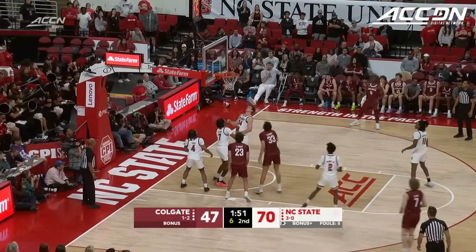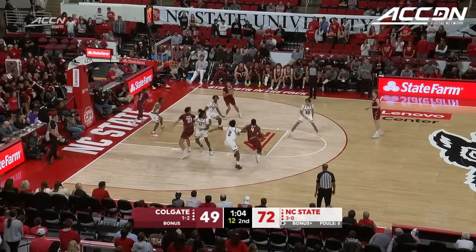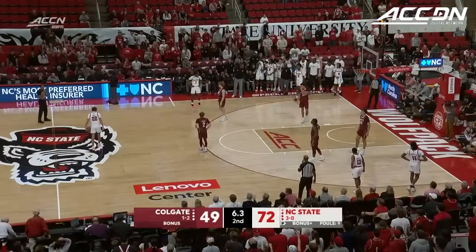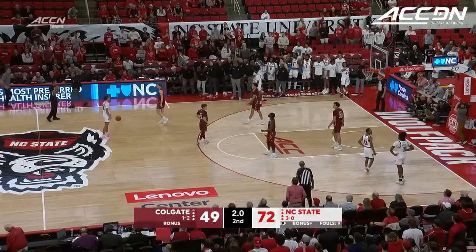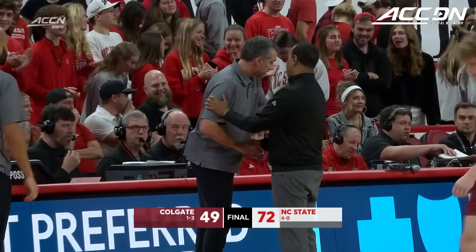Here's right inside, nice up and under move. Kevin, so Dennis Parker Jr., Paul McNeil, that got blocked. Here's Jordan Snell. And Corey, we talked about the depth and the scoring distribution at the top. I'm impressed tonight with NC State's depth and their stick-to-itiveness defensively.